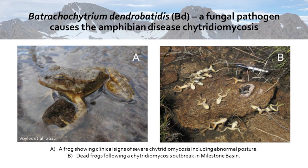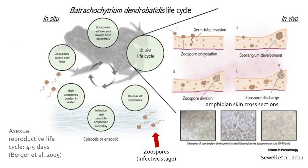Imagine you're out hiking in the mountains when you walk up to a lake and see this. This mass die-off is the result of chytridiomycosis, a cutaneous amphibian disease caused by the aquatic fungal pathogen Batrachochytrium dendrobatidis, or BD. The emergence of BD has resulted in amphibian declines worldwide.